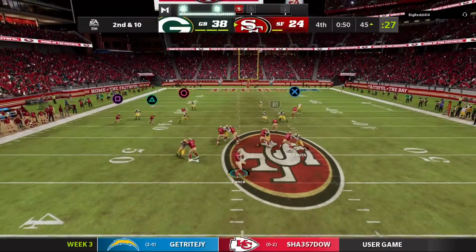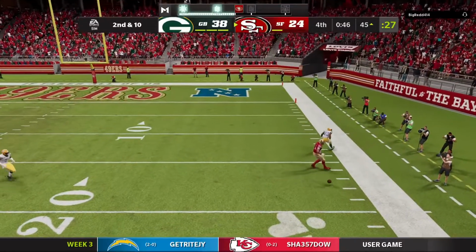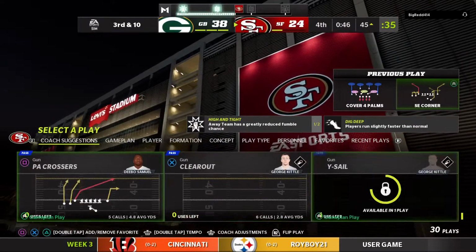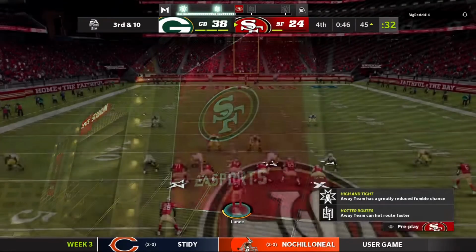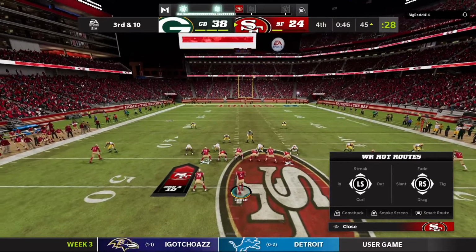To throw once more on 2nd and 10. Lance. Oh, he'll look downfield for Kittle. And this one is incomplete. Back-to-back incompletions, but we know this is definitely 4-down territory. Time not on their side. I don't think they want to try and get the 1st down in 2 installments. I think they got to go and get it right here, right now.